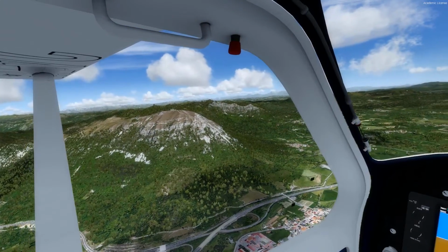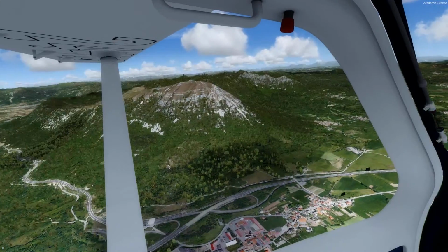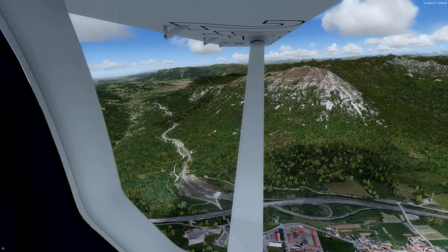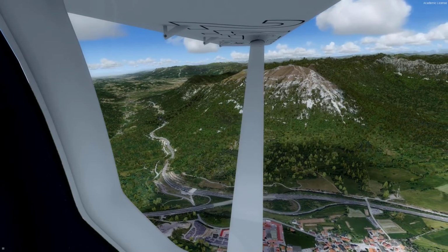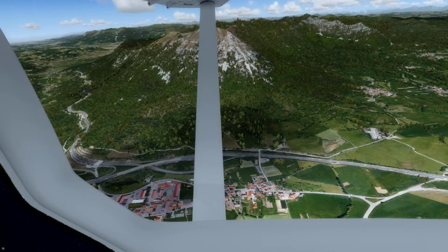On the left there's Mountain Nanos with a transmission unit on top of it, and below there is an intersection of the highways, the one that we followed before and the one that we are still following, and the city of Rozdrto is right down there.